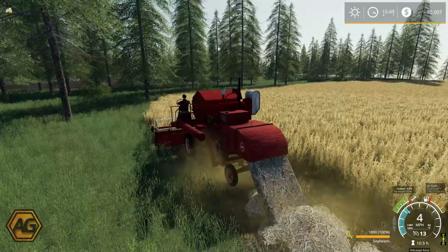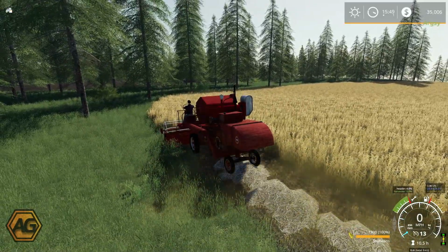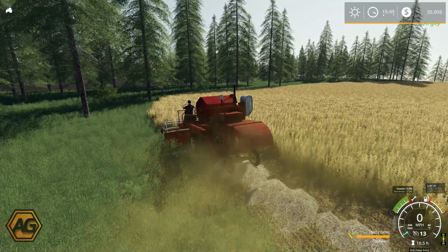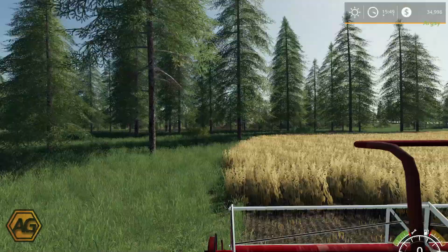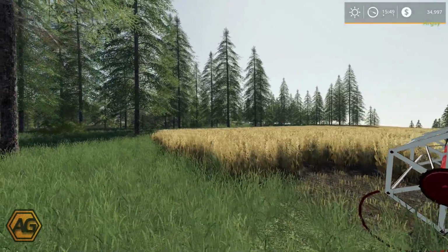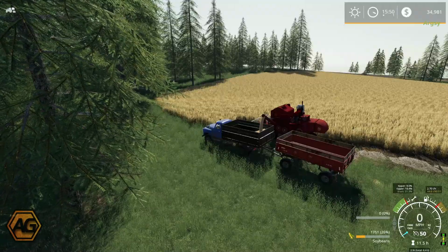Alright, there we are, 100% full, so we'll get that header turned off. We will put our auger out, and then we will be able to, on the right tool, to be able to do the auger. There we go, all sorted. Right, let's head up the front and we'll go and get the truck, bring it back down here and get this unloaded. There we go, getting some beans into the back of the truck.